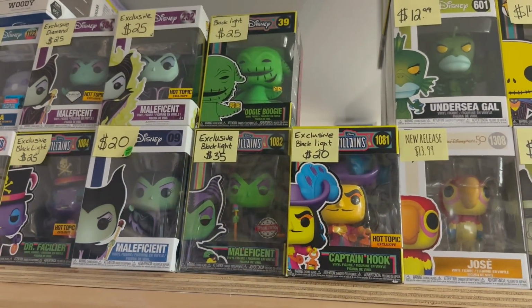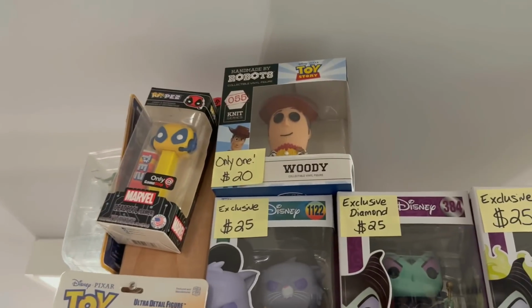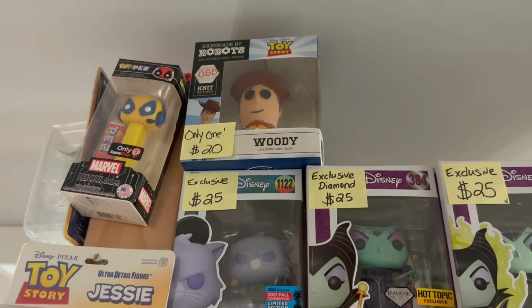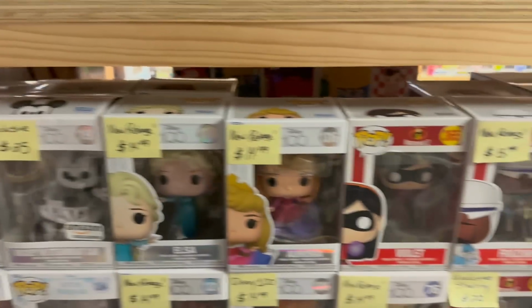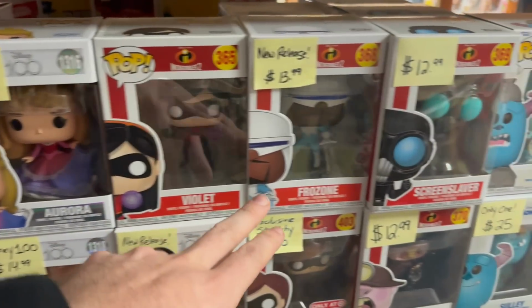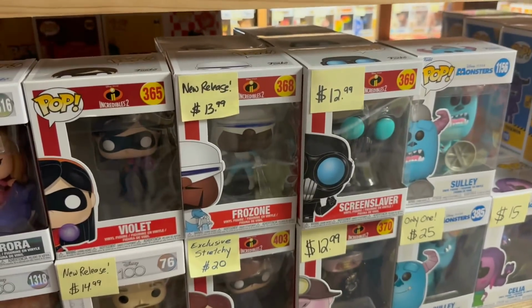Let me see, a bunch more Blacklight Villains pops with Captain Hook, Maleficent, and Oogie Boogie. Up there, you even have a Woody Handmade by Robots. Those are starting to get very popular as a lot of people are collecting those. So a lot of great Disney pops. You have Violet from The Incredibles 2, as well as Frozone, Elastigirl, Underminer, and Screenslaver.